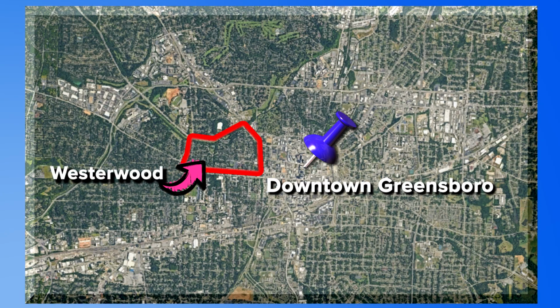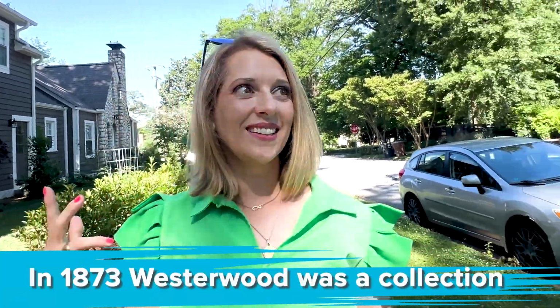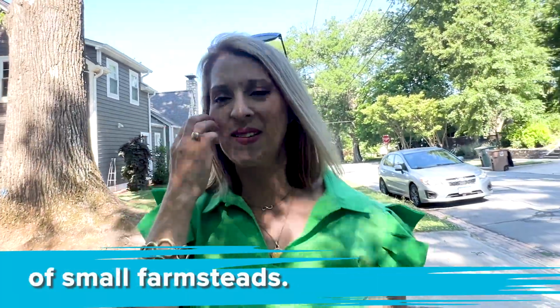Today we are in the neighborhood of Westerwood, and it is a historical neighborhood. And if you've been here before, you know that I love old houses and older neighborhoods, and especially historical ones. So Westerwood is located right outside of downtown. And when I say right outside of downtown, you could walk there. It's that close. But as you can see around me, we're in just a normal neighborhood. You don't know that you're close to downtown.